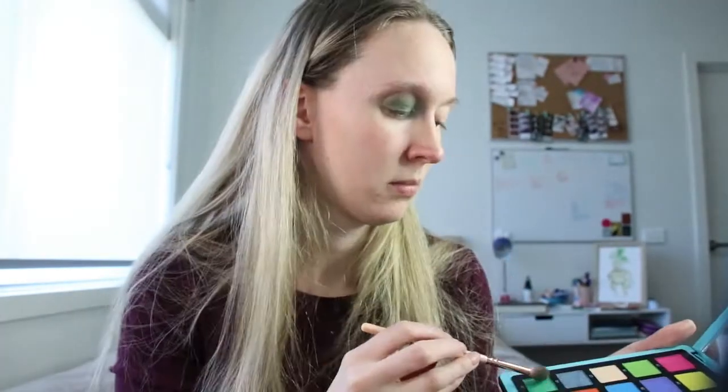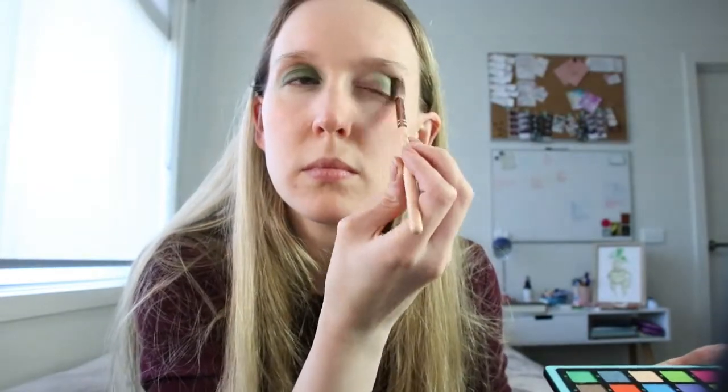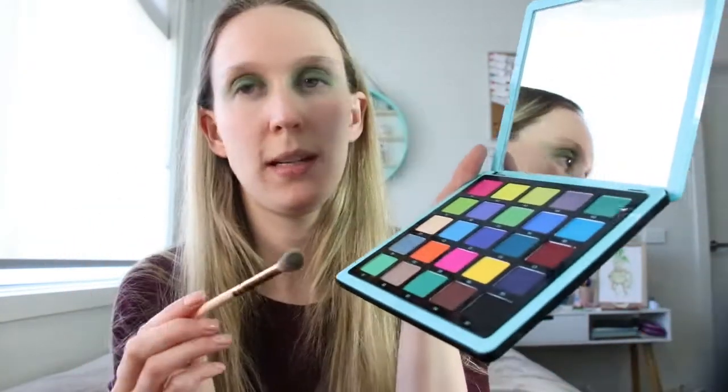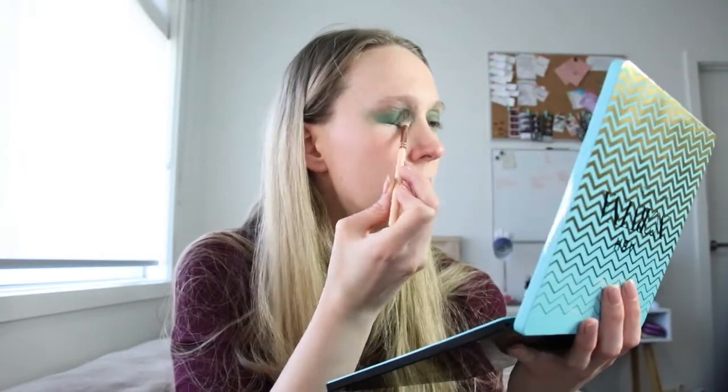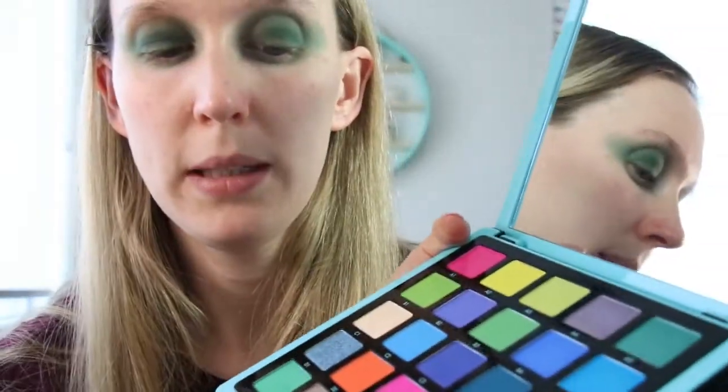Oh, my makeup brushes are dirty though. I really need to sort out my lighting situation in this section and clean my makeup brushes. Trying some E3. Going in E5 on the outside to darken the corners. Change my brush though.